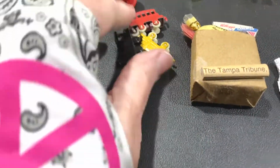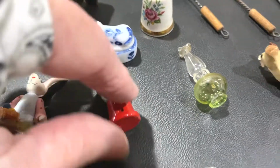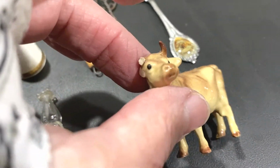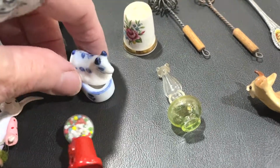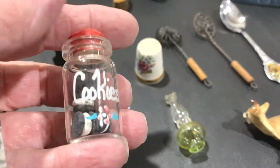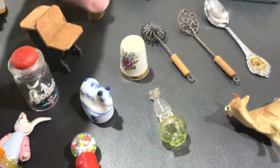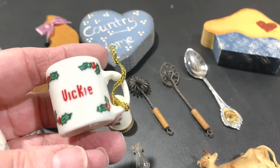So that's what I found in this little box, some little train pieces. These are metal. Some things that I made, some things I didn't make. Little porcelain cow, missing a horn. This might have some value here, this little porcelain cow dish. So a little bit of this and that, and I'm sure the little cookie jar has some value. The bigger things, not so much. And this, I'm putting back in my Christmas items.